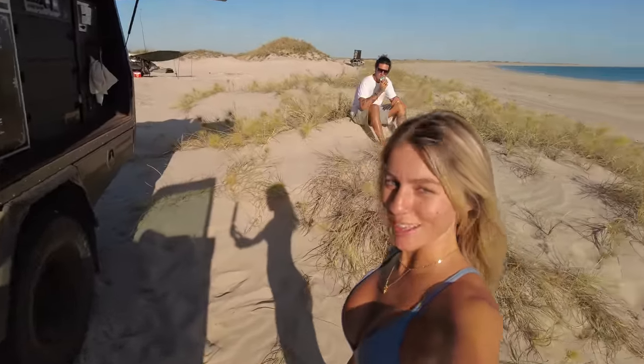Alright guys, we've just pulled into Bard Creek. It is absolutely insane here. Such an awesome free camp. Yeah, we're just parked up on the beach, and a little bit further down is the creek and the ocean, and it's really, really cool. People were catching some massive fish down there, so we want to go give it a crack a little bit later. But yeah, for now we're just gonna settle in, enjoy the beautiful sun.